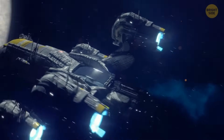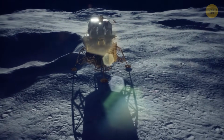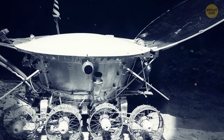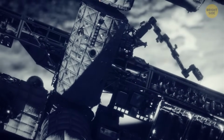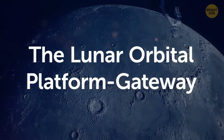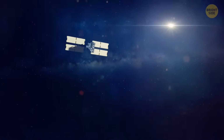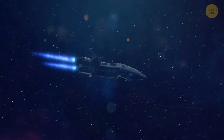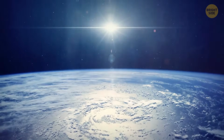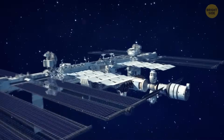In the future, we plan to resume missions to the moon. New landers will explore the surface of our satellite to find natural resources there. It's also a great place to test new rovers. We're even going to build something like the International Space Station in the moon's orbit, the Lunar Orbital Platform Gateway. It'll be a convenient platform for exploring our satellite and launching spacecraft into distant space. If you start from here, the spacecraft won't need to spend almost all its fuel to overcome the force of Earth's gravity. So, such a station would save fuel and money.